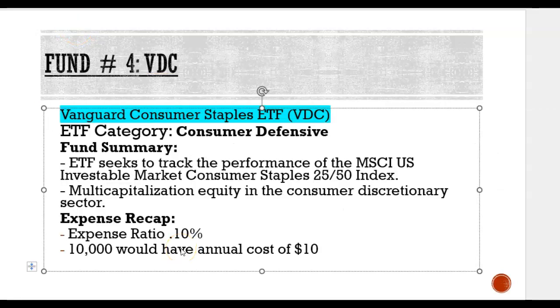Moving into our fourth and final ETF for today. This one is the Vanguard Consumer Staples ETF that goes by VDC. This one is tracking against the MSCI US Investable Market Consumer Staples Index. This is a 25/75 index, multi-capitalization, which means it's not going to be purely large or purely small. This is blended. And you're going to have a 0.10 expense ratio, making it for every $10,000, $10 of expenses per year. So again, for every $10,000, because it's 0.1 in expenses, is $10 per year.